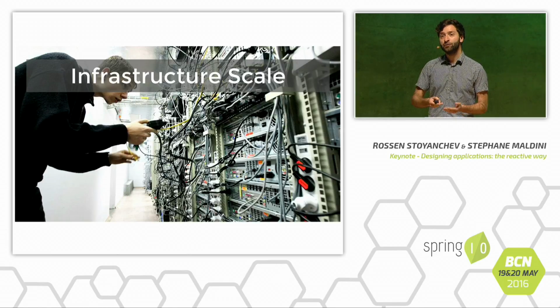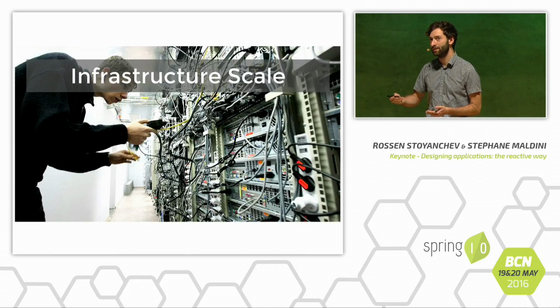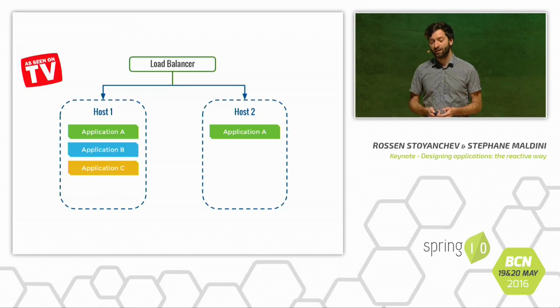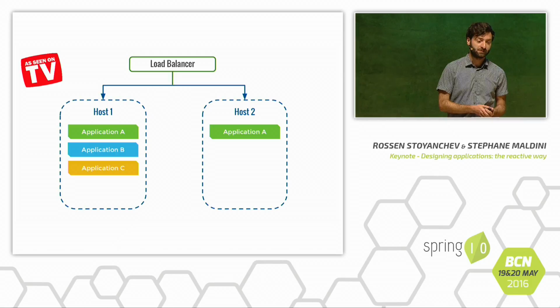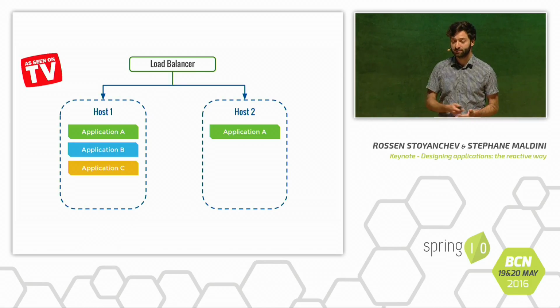I mean, if you need to deploy new copies of your application to scale, at some point you will need to think about, well, how you deploy this application. Are you going to use a container? Are you going to use a VM? Are you going to use a different physical host machine?